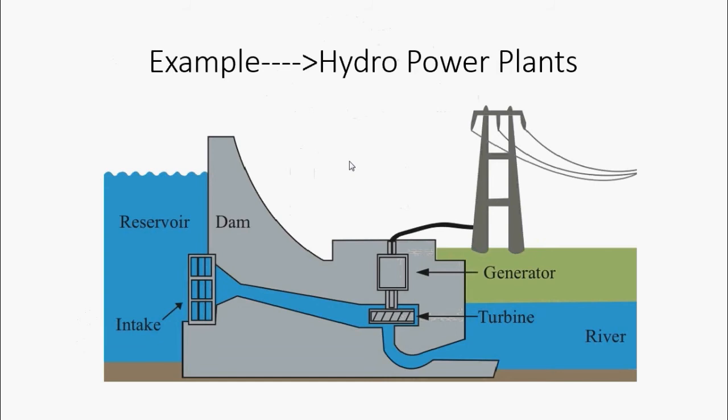In this example, we can see the hydropower plant. The water comes from the reservoir and goes around the turbine, which is connected to a generator. When water moves the turbine, due to this, the turbine will make the magnetic field inside the generator, and the coils of the generator will generate electric fields. In this station, we can see the use of Faraday's law, because the law states that an electric field occurs when a magnetic field in that area changes with time.